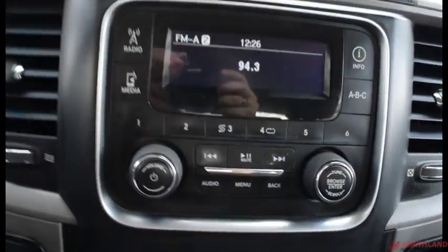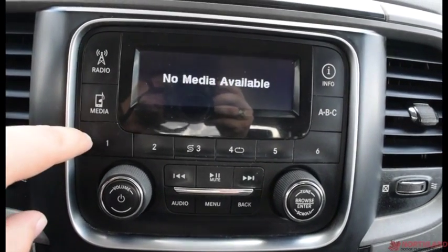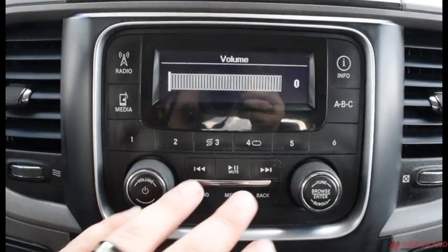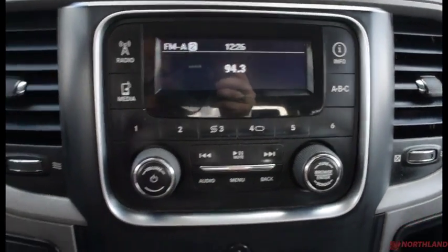And then over here we do have our radio. So we have our AM, FM, and Sirius XM all in there. You have your media tab if you have one hooked up. You also have your info, ABC, presets down here, volume up and down, power, you got your skips and your pause, audio, menu and back. You also have your tuner and browser right there.